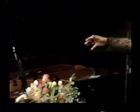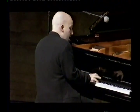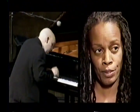On this great, big, beautiful piano, please put your hands together for my right hand and my left, Mr. Peter Martin. Well, the sound of it is almost like singing in front of an orchestra.